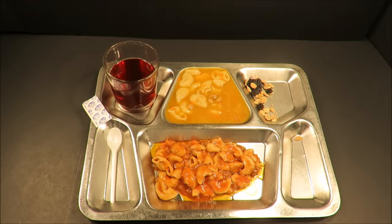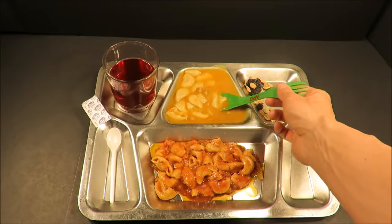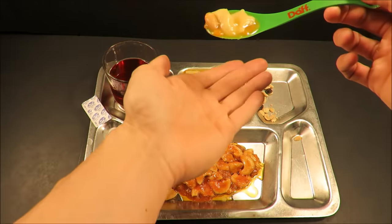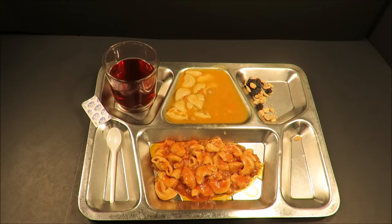Wow, I taste pumpkin. The pasta, it's very soft. That pasta just melts in your mouth. Same with the beans. Not overcooked like the pasta. It still has a little more body to it, but such a prevalent flavor of pumpkin.